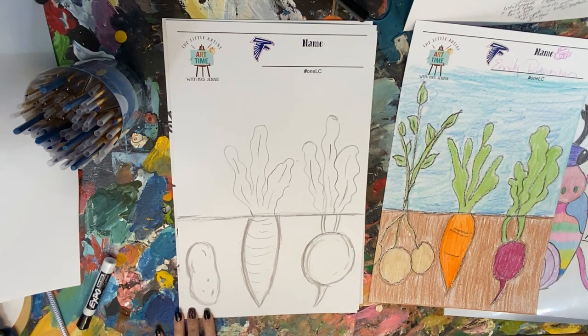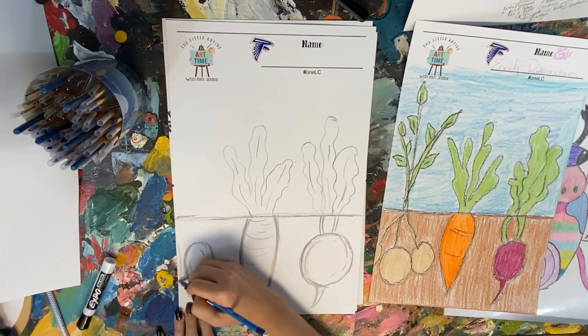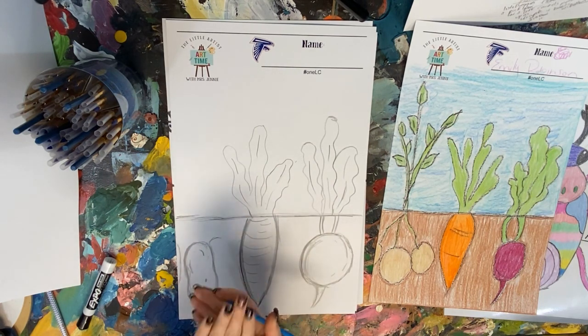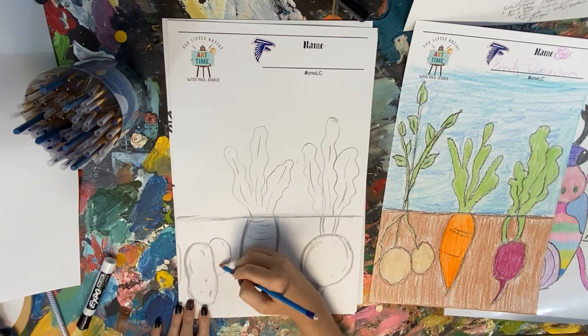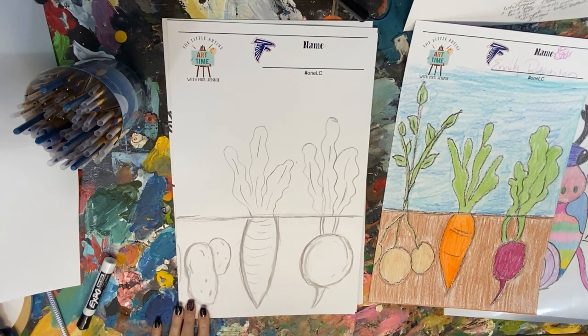We know it's good to allow things to go off the paper. So I'm going to do a little line here and make that potato disappear. And now I'm going to draw a little circle, and we know overlapping is important. So when something sits on top of another item, I'm going to make that circle disappear behind this one. And again, I'm going to do a few curves and maybe some little circles there.